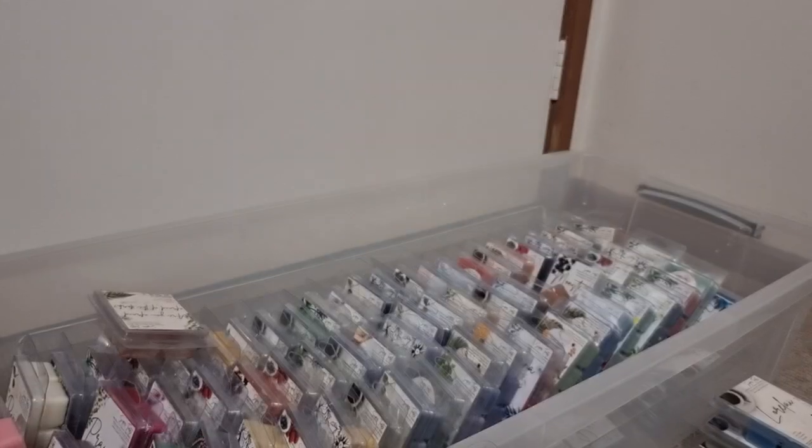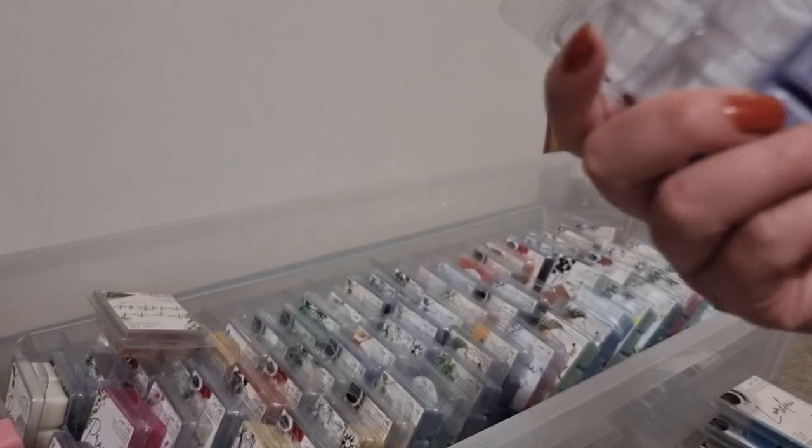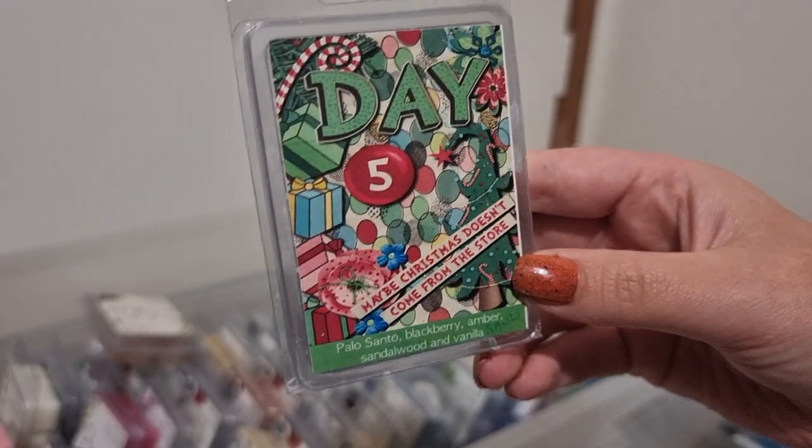Cornbread, so that's a great bakery blender. Her cornbread is amazing. Neville, so fresh herbs, grapefruit, marshmallow fluff. So that one's new to me. I haven't melted it yet. It all arrived just before I went on this no melt kind of thing.